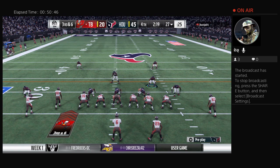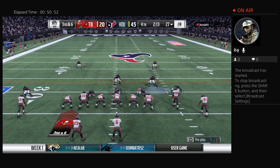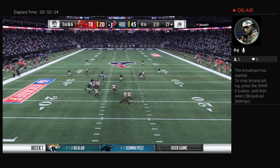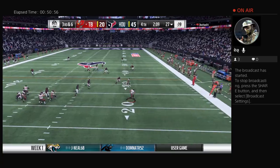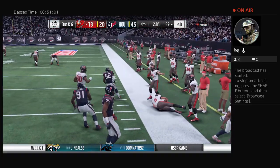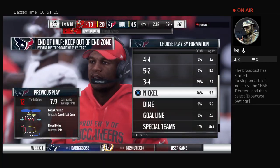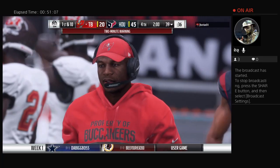Here we go now. Back to throw. Eluding the pressure right. He can run for it, and he will. Nowhere to go downfield, but he's able to get out of bounds and stop the clock here with a 1st down.